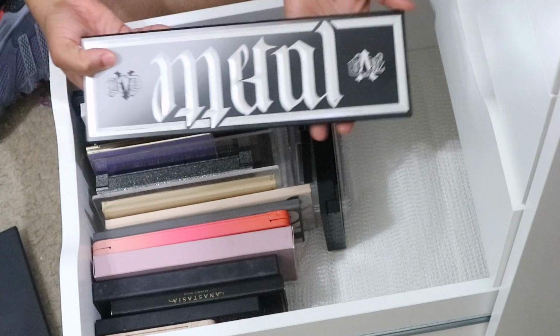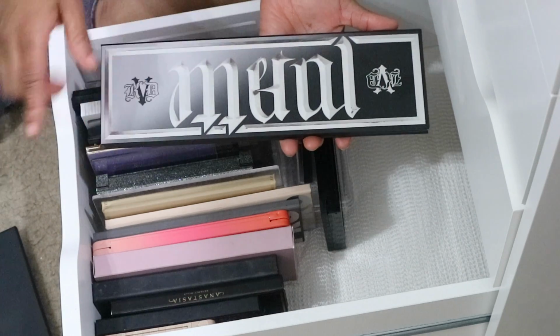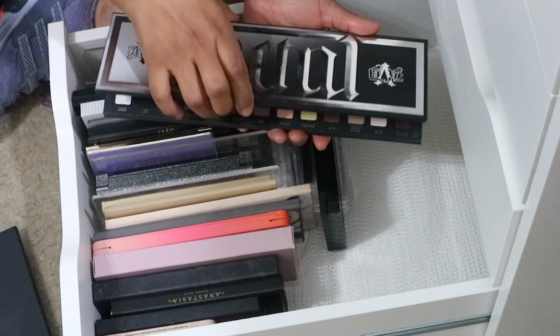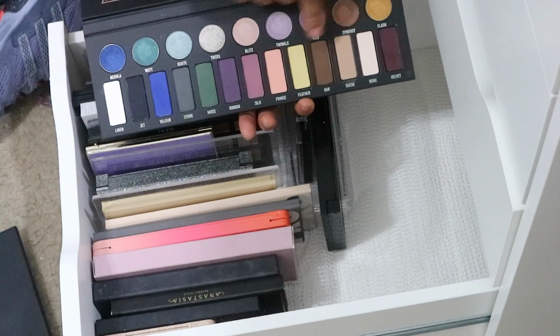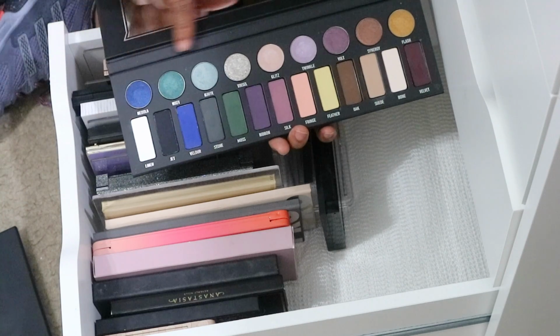And last but not least, I think this is my favorite palette out of everything. This is the Kat Von D Matte Metal palette. And it has all these mattes. You guys know me and my mattes. And then it has a row of shimmer. And that concludes my makeup collection.